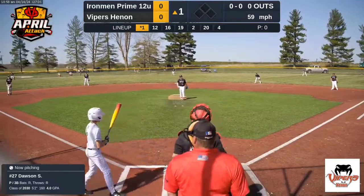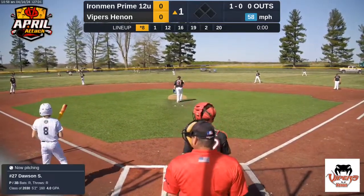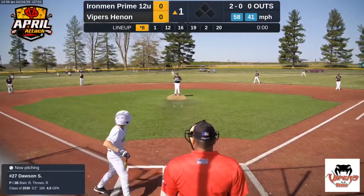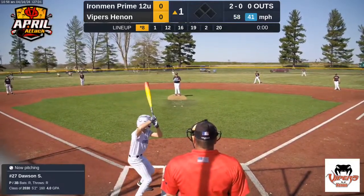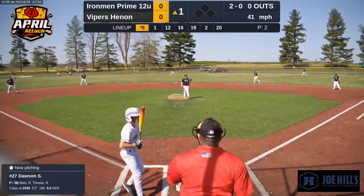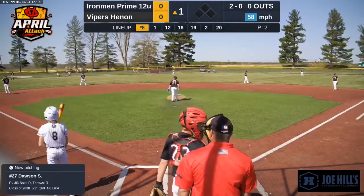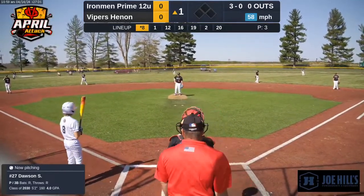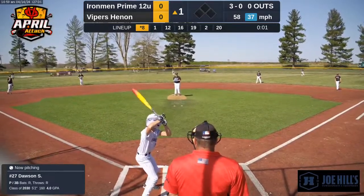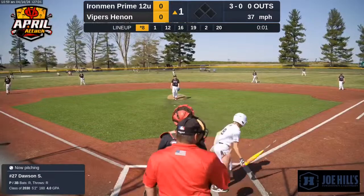J.T. Bush is up to bat first, number 8. 2-0 is the count currently. Up high, ball 3. Wind's blowing left to right on your screen from home plate, across home plate, actually. Oh, ball 4.